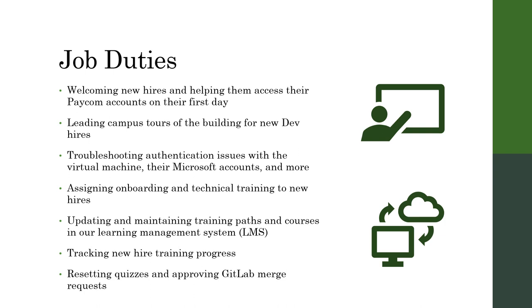We onboard anywhere from 3 to sometimes 30 or more new hires every week, and we host several informative meetings on a recurring weekly schedule. We welcome new hires and help them access all their Paycom accounts on their first day in the office. Then we lead campus tours of the building and troubleshoot authentication issues with these accounts on their first day.